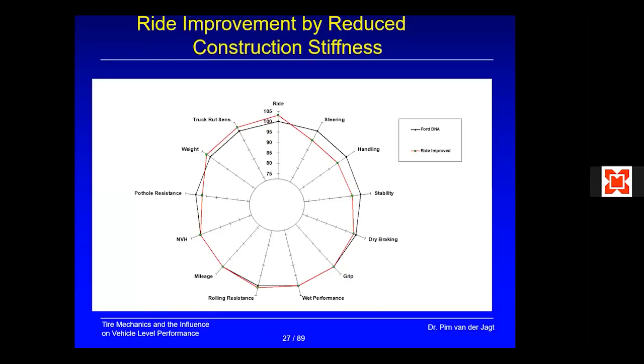Here I'm going to show what effects certain tuning parameters of the tire have on the performance. We always start off with an approved tire that is set for all these different important characteristics, so you see all the different requirements there are. There's ride performance, steering, handling, stability, dry braking distance, grip level, wet performance is a requirement, rolling resistance is normally fixed. Then there's a wear requirement.